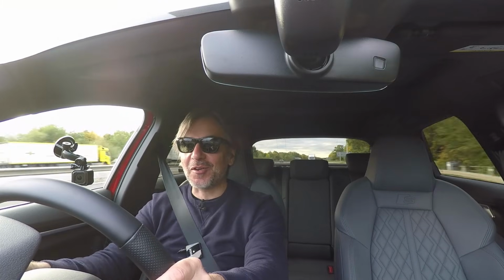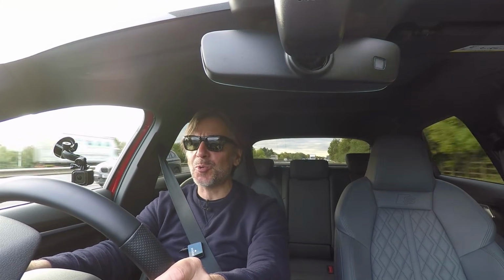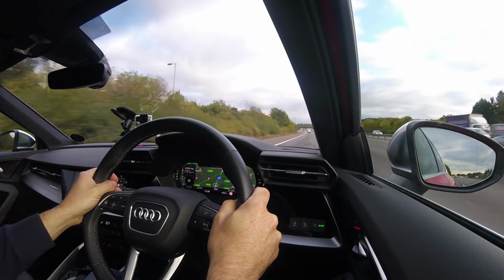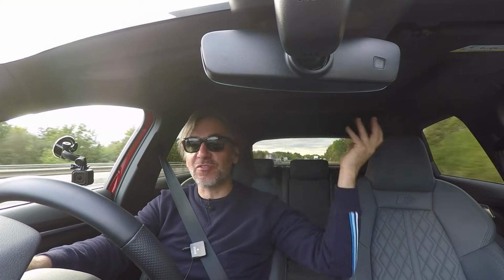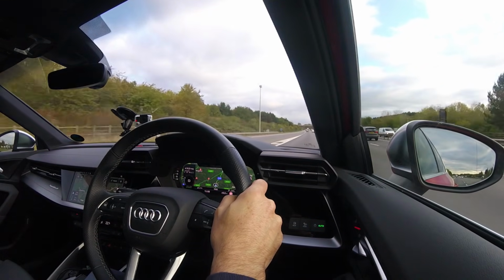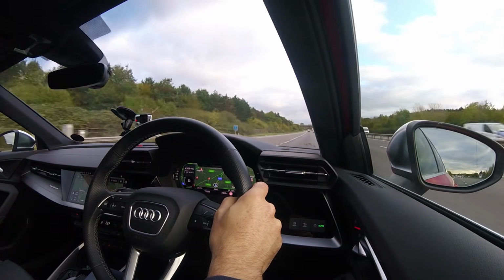As with the old car, we're starting off driving the new S3 on the motorway, and the first thing you notice is that it's not particularly quiet in here. I'm not sure why. We do have a sunroof, but it's closed and the blinds pull forward. Maybe it's a lack of boot carpet, because a lot of the noise is actually coming from the back.